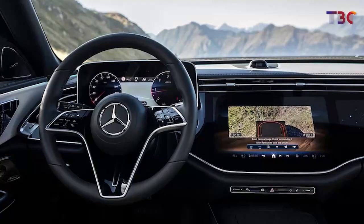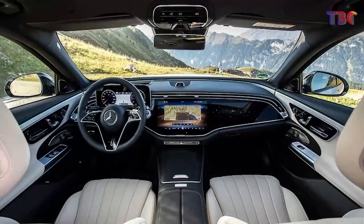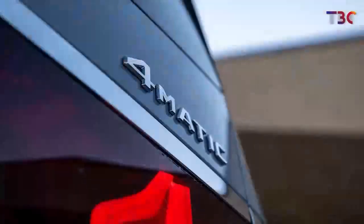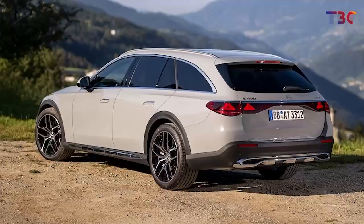Among the few options available on the All-Terrain will be a version of the MBUX Superscreen that extends from the right-hand side of the vertical digital instrument panel across the entire dash. Also optional is an active ambient lighting strip that runs across the cabin and wraps around into the front door trims and can produce light patterns in time with the music playing from the sound system.